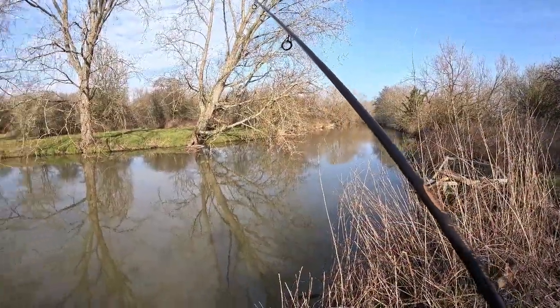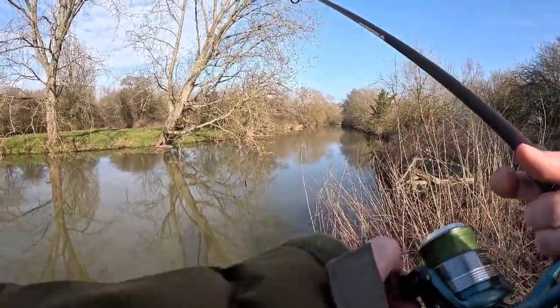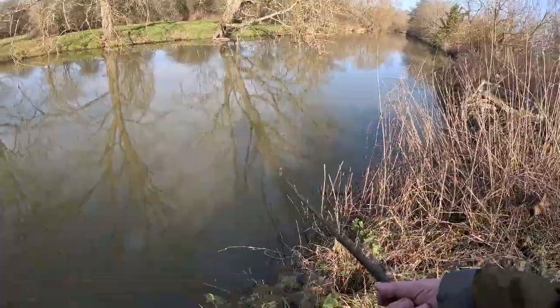So apparently I can fish this stretch of the Medway. It looks fantastic as well. Let's have a go along this, just in front of where the water flows down from the river to that other sluice below. Let's have a little go.